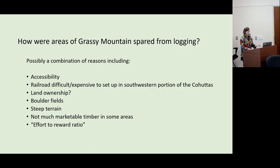So why were areas of Grassy Mountain spared? The reasons seem to be more mysterious than Cooper Creek. Based on records as well as conversations I've had with ecologists and foresters, there is possibly a combination of reasons that have to do with accessibility and Grassy's steep terrain.